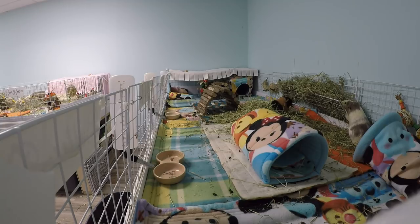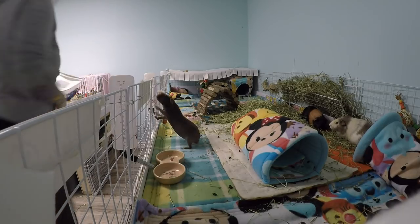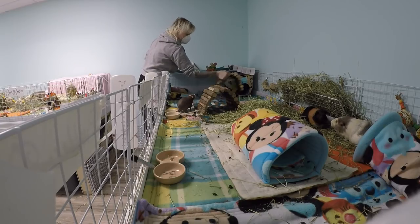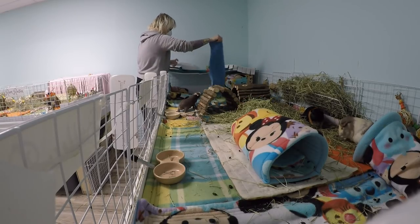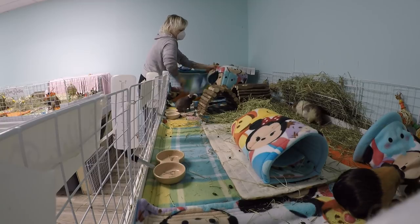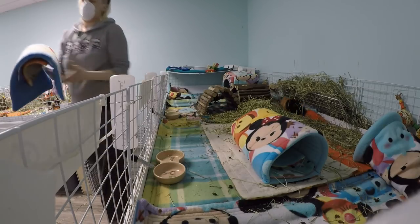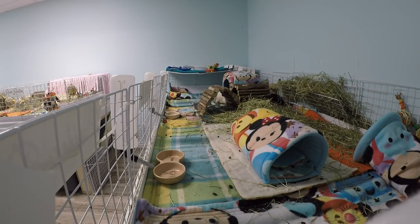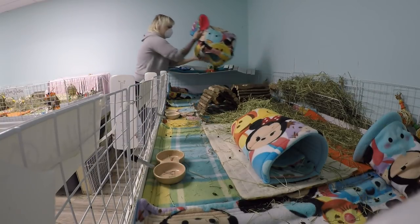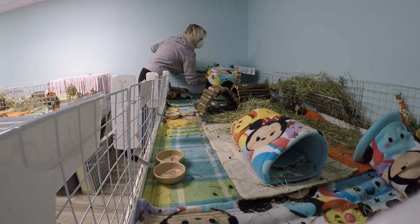Okay, so now we're on to the herd cage. So I do start at one side and work my way down. These guys usually need new pads every morning and night for their beds, especially these ones on this end. That's where they sleep the most, is on that side. So put a fresh one in our cube. Beep, beep.